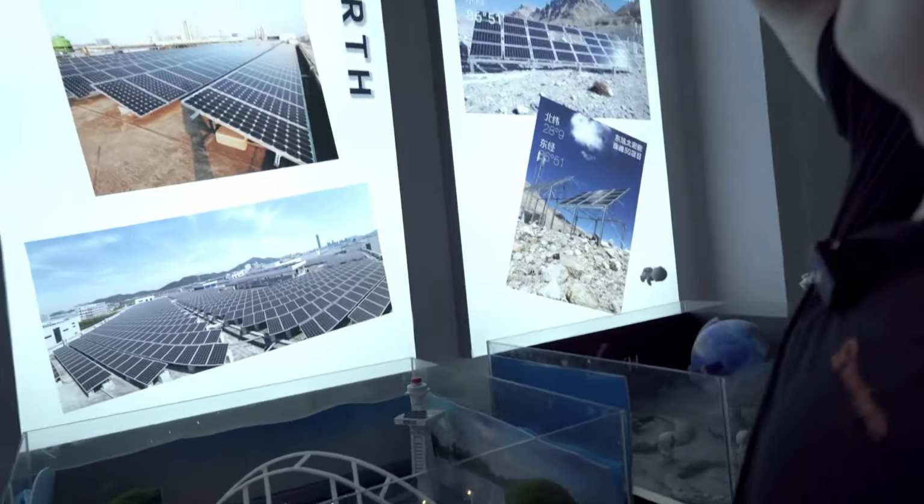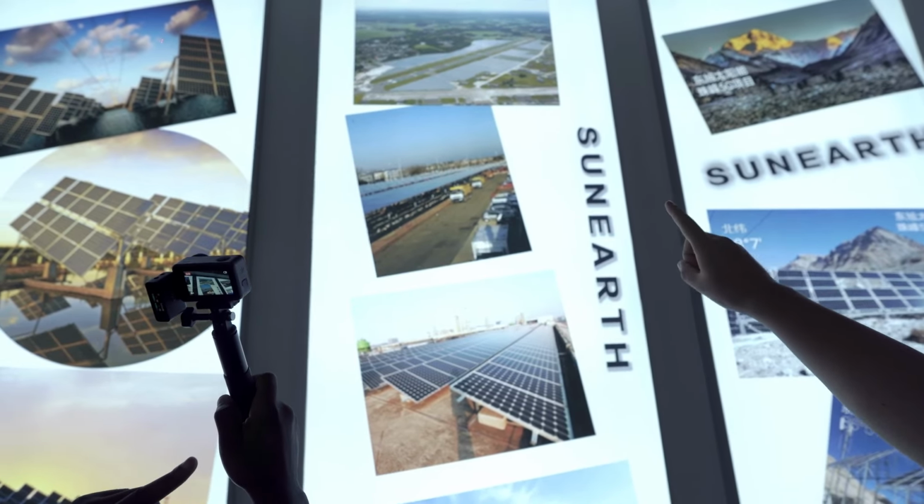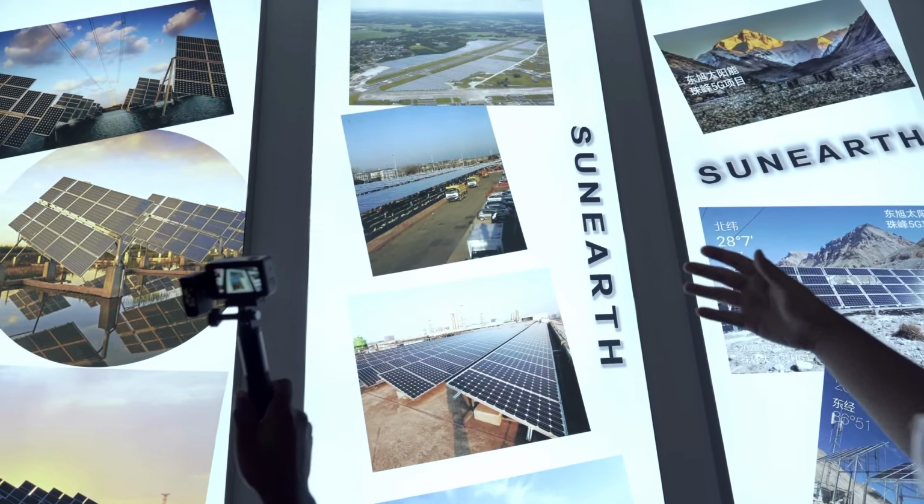This is at an airport, I think an air base. So we made 30 megawatts on the abandoned airbase. Not abandoned, a retired airbase, sorry.